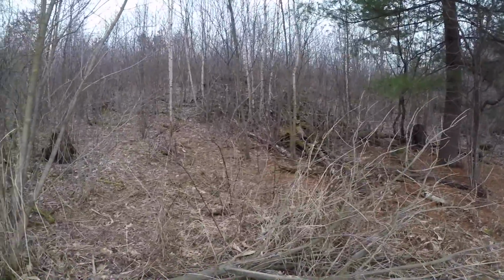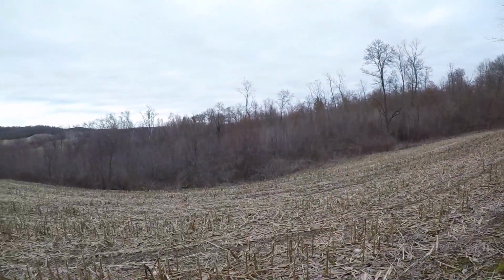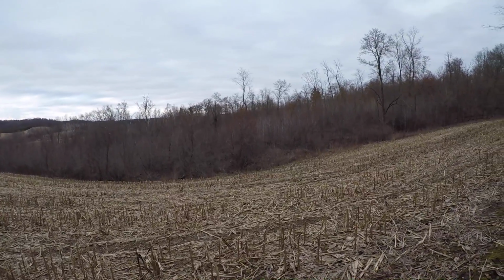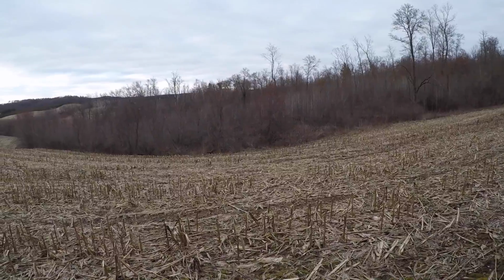This is kind of a north-facing slope, and then across the valley here is some more really thick stuff, and that kind of faces south and probably has better sun exposure. So I'm gonna go across there and then kind of walk down through that brush out into the field again.